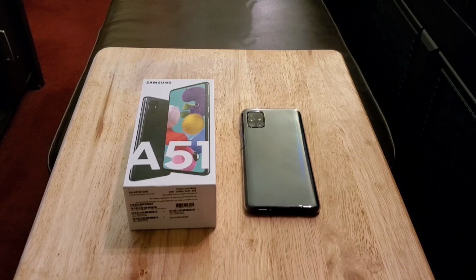All right. So you got a 6.5-inch Super AMOLED Infinity O display with a resolution of 1080 by 2400, 405 pixels per square inch, and a screen to body ratio of 87.4%. All right. You got Gorilla Glass 3 on the back. Gorilla Glass 3 on the front, and you have a plastic back and a plastic frame. So durability should not be an issue.